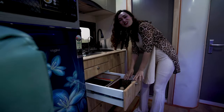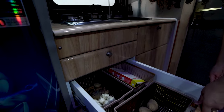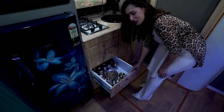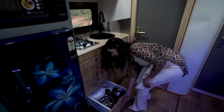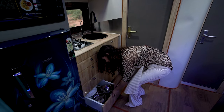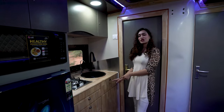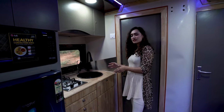So here we also have some other amenities. As I said, they have already used the kitchen, so it's completely full. And then this one right here has plates, utensils, etc. And the last one has our bowls and plates. Now that is another storage wherein you are going to store your cylinder. So you need to always carry a blast proof cylinder.